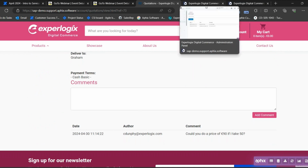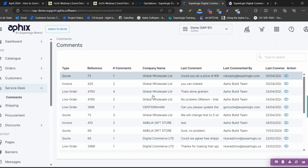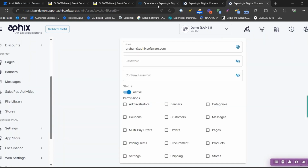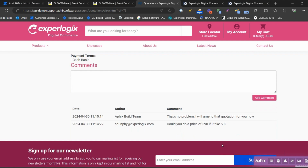Now, if I go back in here, I can see, if I go into service desk under comments, I'm logged in as an admin, I can see that. Concurrently, and we'll show the notifications in a moment, I am getting notifications. I can hear my phone hopping beside me that I've gotten a notification. That's no problem, I will amend that quotation for you now. Again, I will have received a notification of that update.